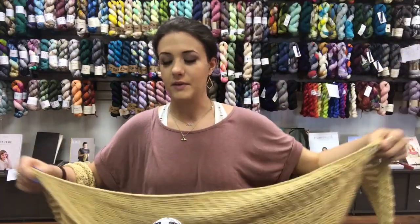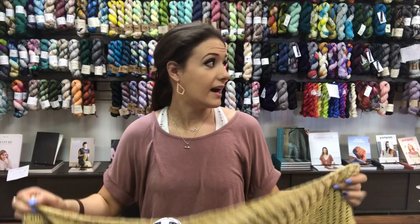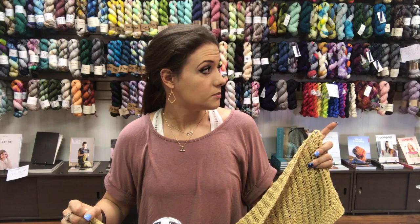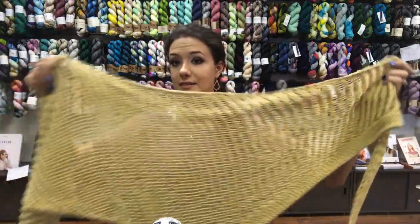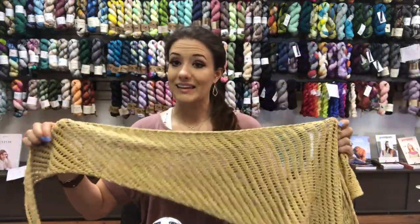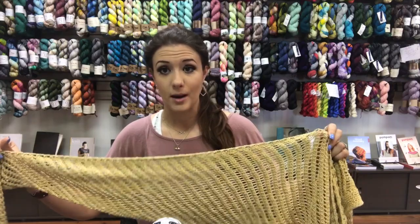And I knit this up in Proverbs, which is a linen cotton 60/40 organic blend from Forbidden Fiber Company. We have 7 colors in stock, and this just takes 2 skeins. Now, it only takes 2 skeins when you do it the way that I did it, which is following the pattern through halfway and stopping.